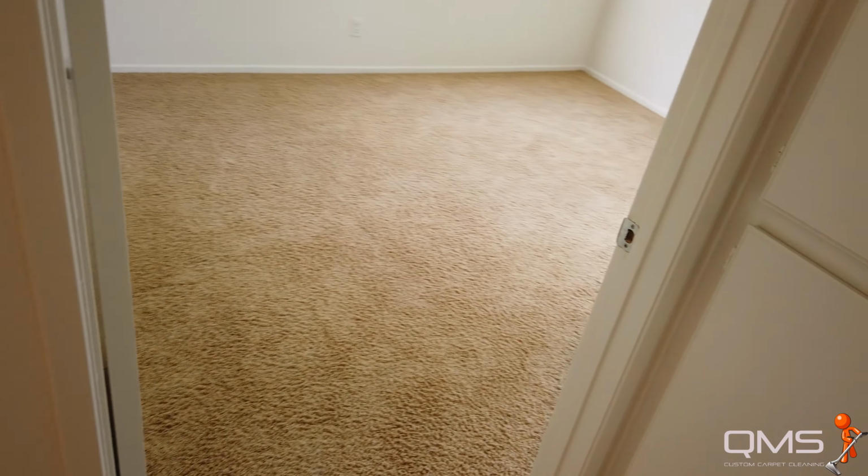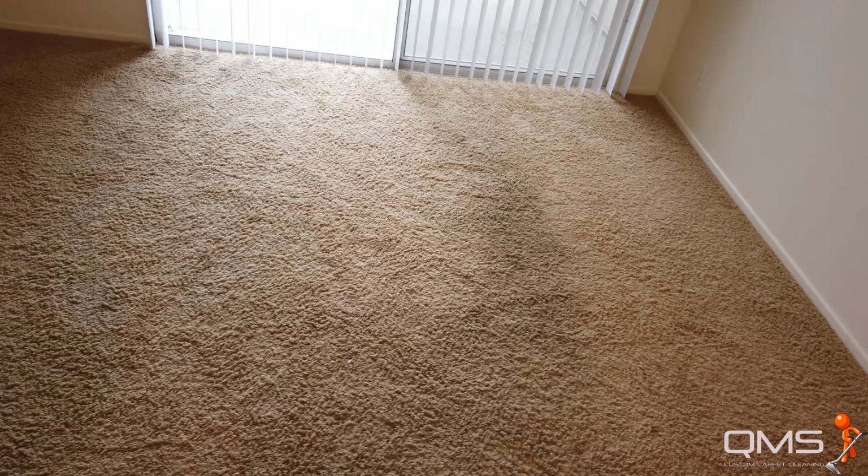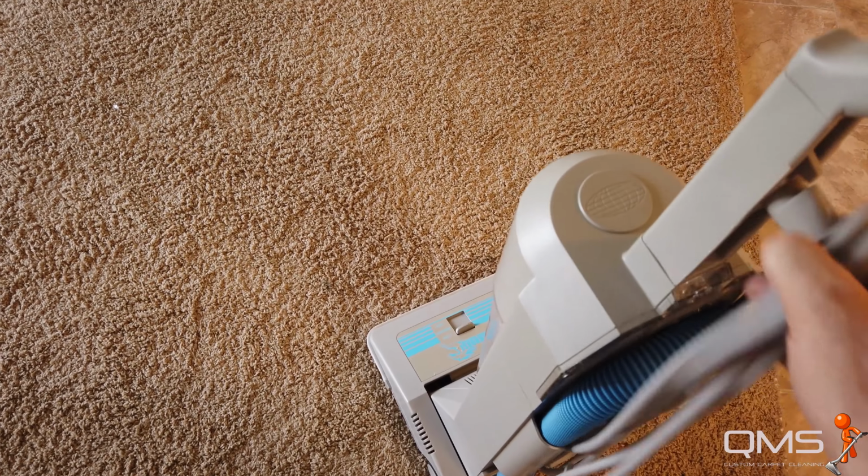This job's gonna take me a little bit, but it's a 3-bedroom here, so not bad. Carpet's not bad. Just the hallway and the living room seem to be the dirtiest, and I think the majority of the urine spots were here. It's a little dog. Let's get started with the vacuuming. All right.